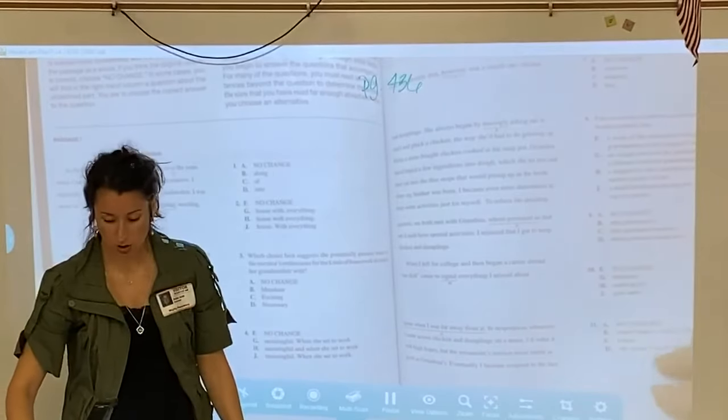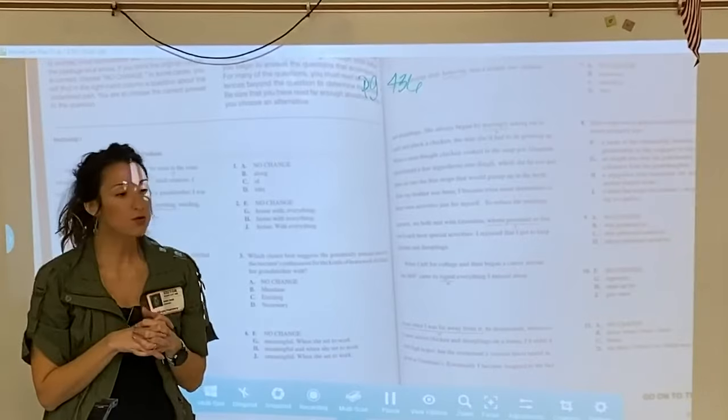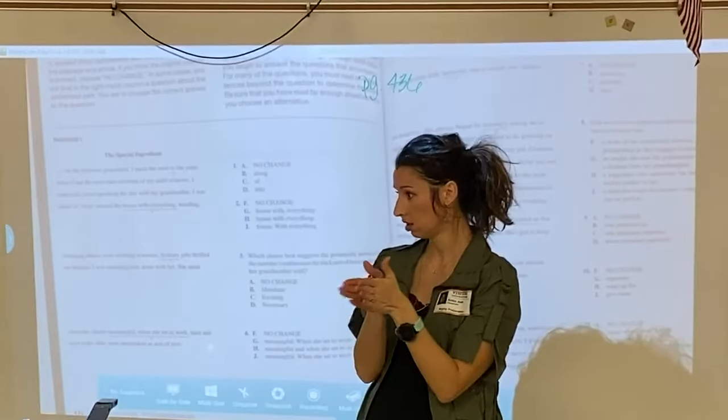Okay, so we have to be sure that we know where to stop and when it's a complete sentence. Okay, very next one. Look at number 5. What's my favorite C of the 4 C's? My favorite C: concise. What does concise mean? Short and sweet.